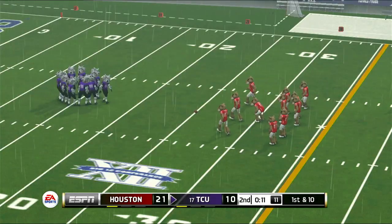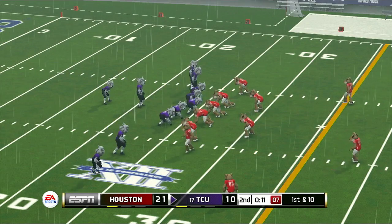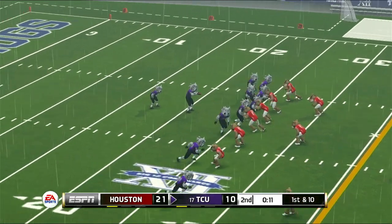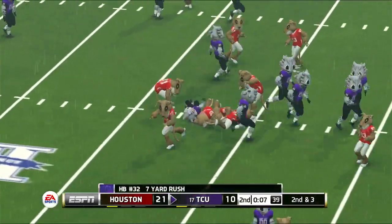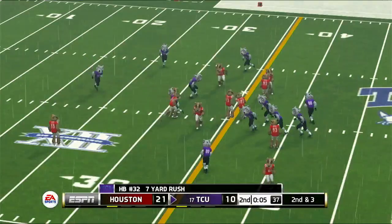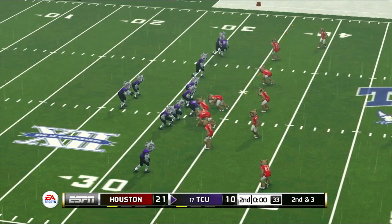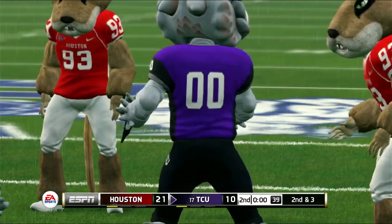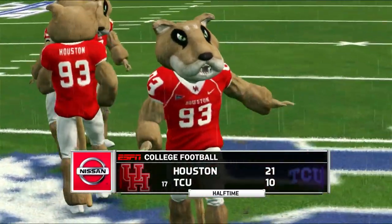And the offense will take the field, and they're certainly hoping to do better than they did in their last drive, which ended with a turnover. The game is in danger of getting out of hand early. It's very, very important that they not only hang on to the football this drive, but they also need to get a score on the board as well. We've played a half of football here. The Cougars in front by 11.